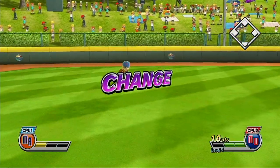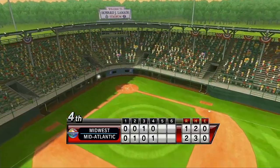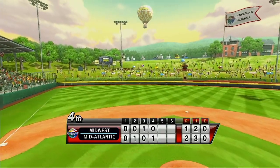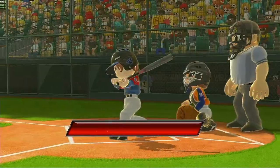Out. Chain side. It's a rule that anyone who interferes with the ball in play will be ejected. No, no, no. That rule does not apply to you players. It's the top of the fifth.